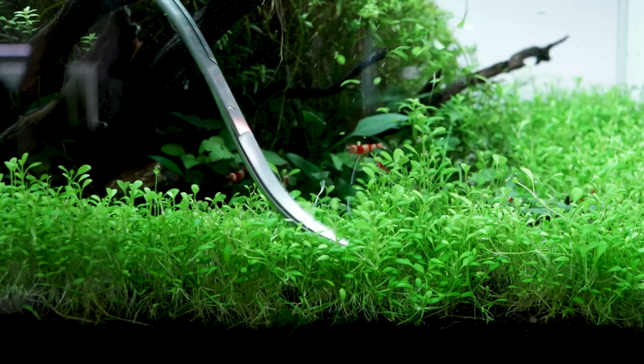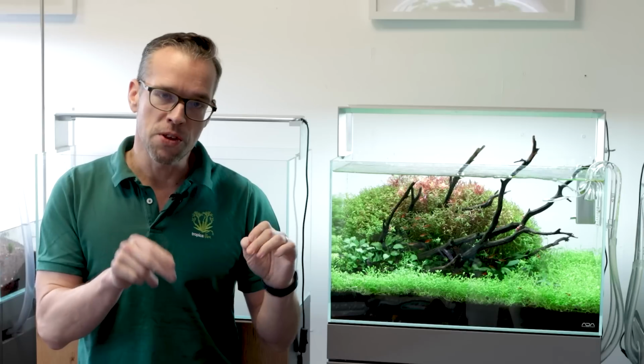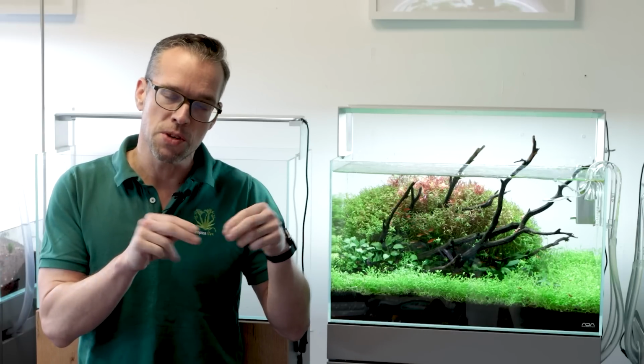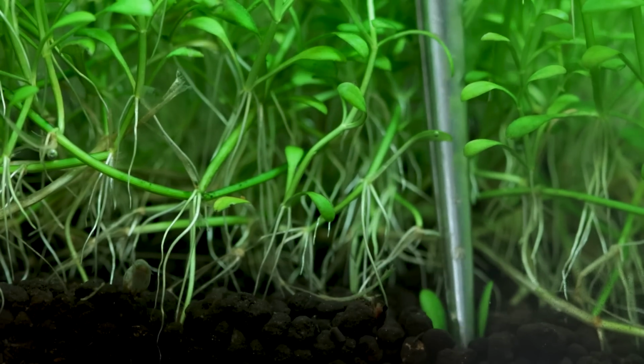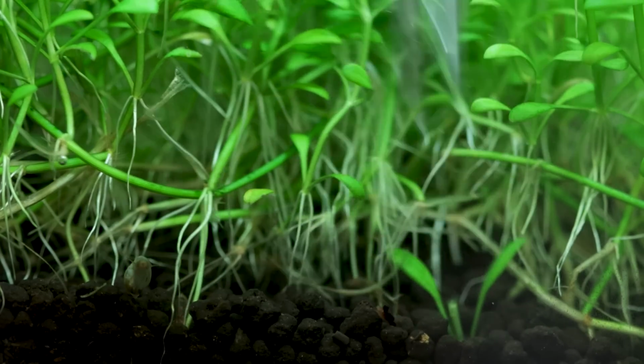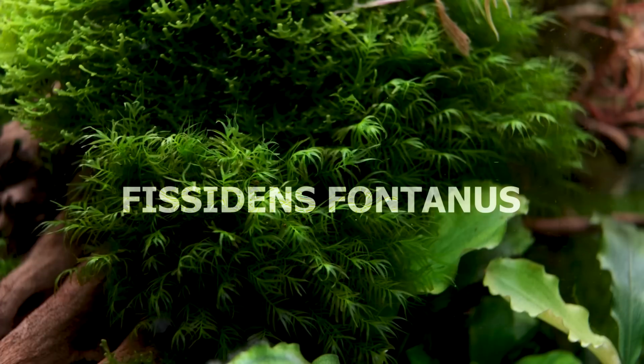So give it good lighting, good CO2 and nutrients. Rather than planting it in large bunches, which some people do, if you can actually individually separate the plantlets and plant those, then you'll get a better chance of it carpeting more tightly and more compactly, in my experience.